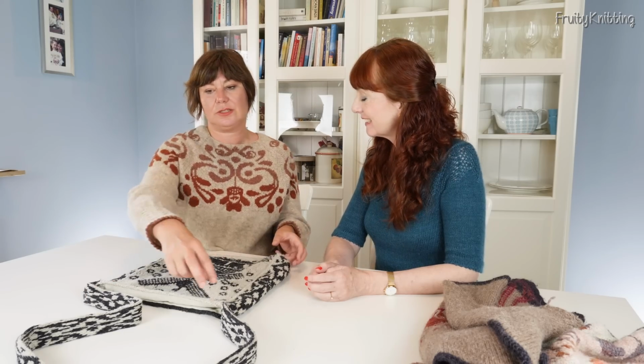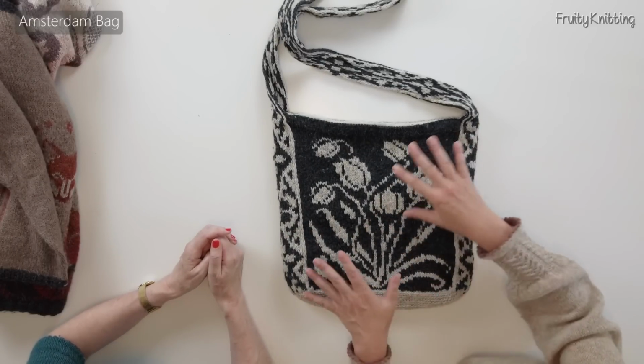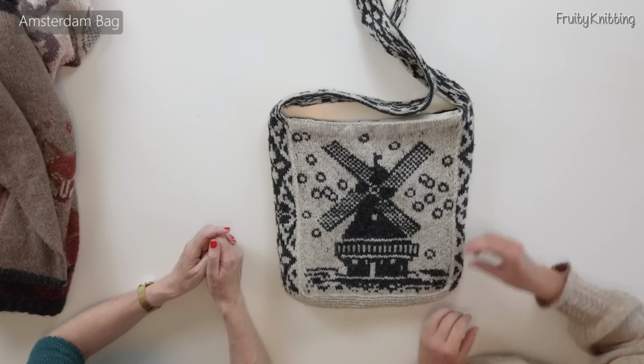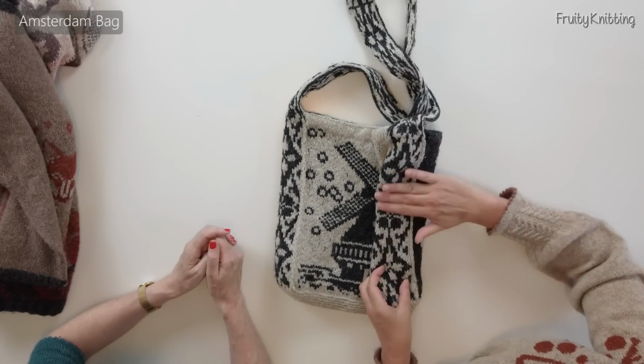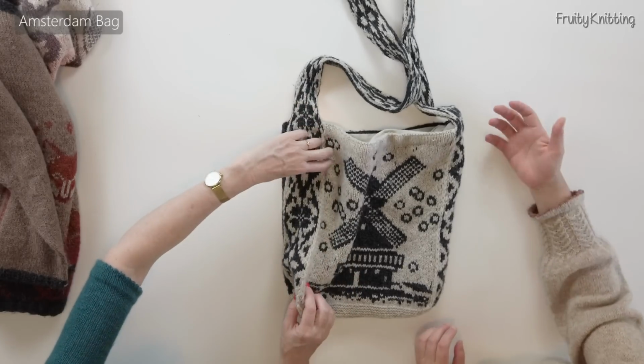And because of the construction, you have two different sides here. So tulips and a windmill. Yeah, the very Dutch theme. Like this is the tulip side, this is the windmills, and this is more like a filler flower pattern. Yeah, it's not that important, but I kind of liked it.